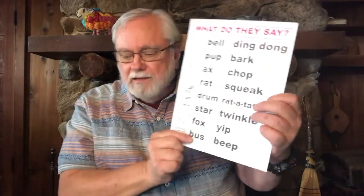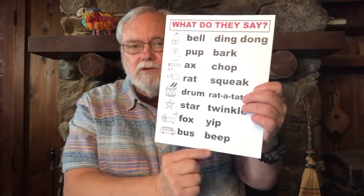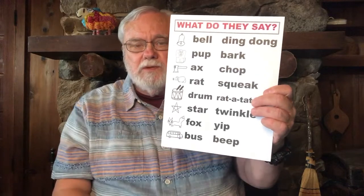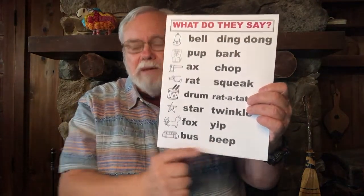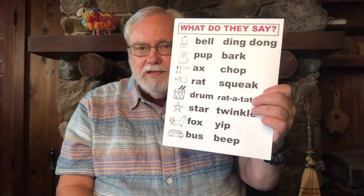And finally, on this chart, the bus, what does it do? It goes beep, beep, beep. So what's the whale's bus do? Little bus, it goes beep, beep, beep. The whale's bus, it goes wheep, wheep, wheep.